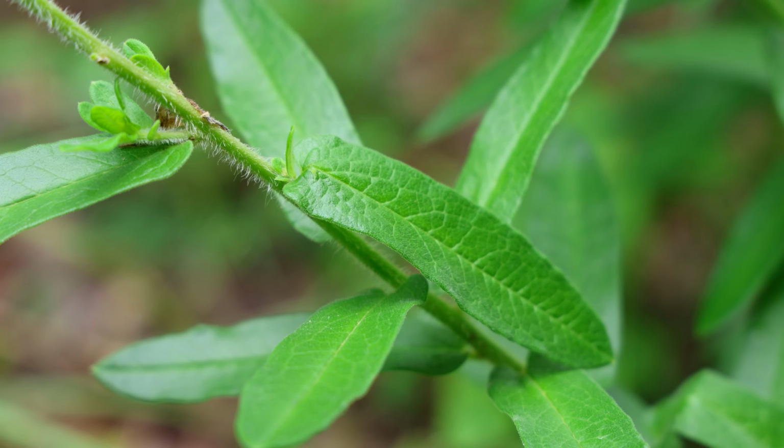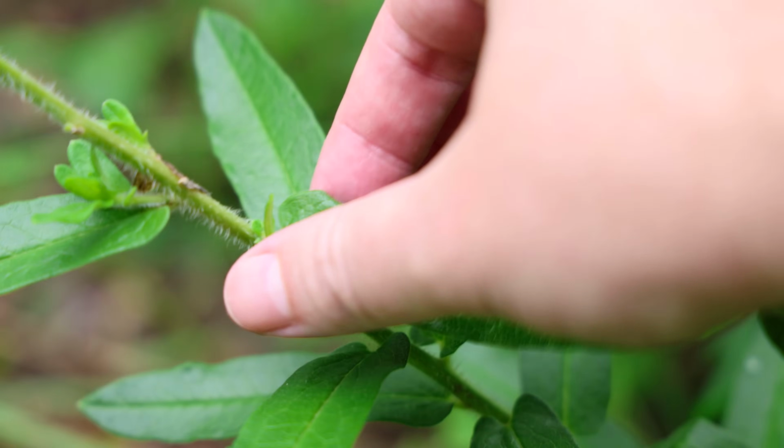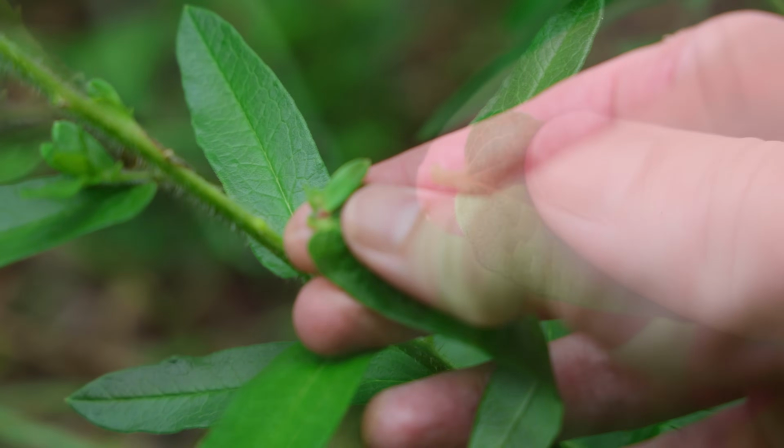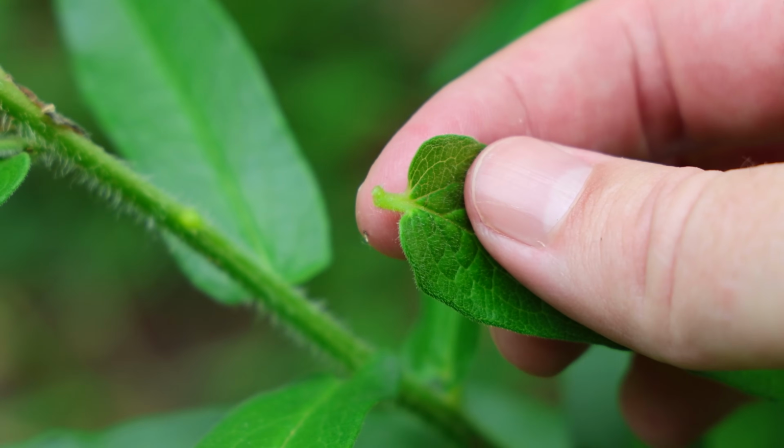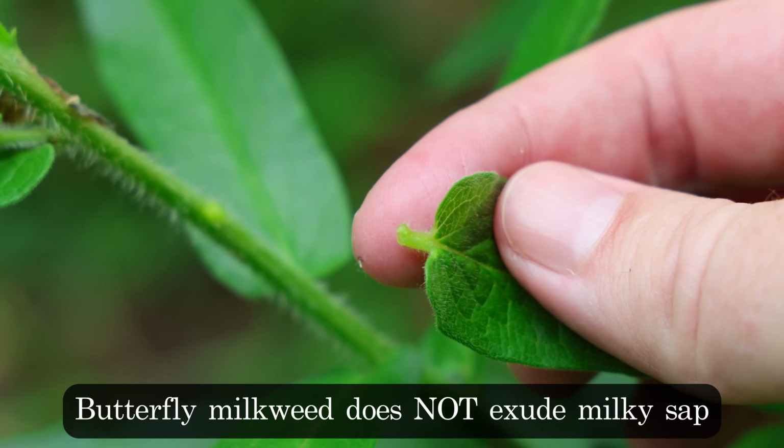First, milkweeds are well known for their milky white sap that's visible when any part of the plant is broken. Butterflyweed is unique in that when it's broken, it doesn't have milky white sap. So if you break a leaf and look at the base where it was broken, you won't see any white sap coming out.